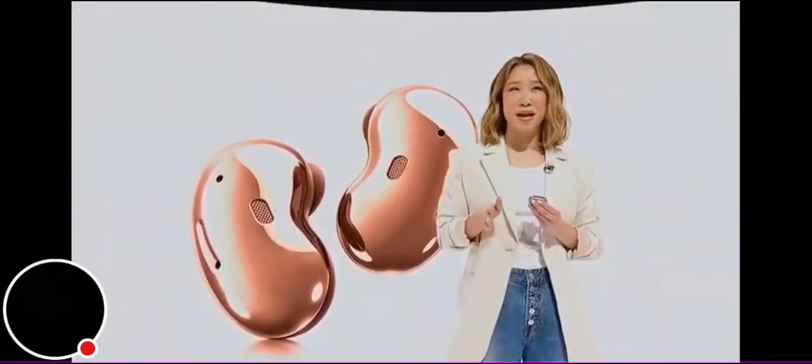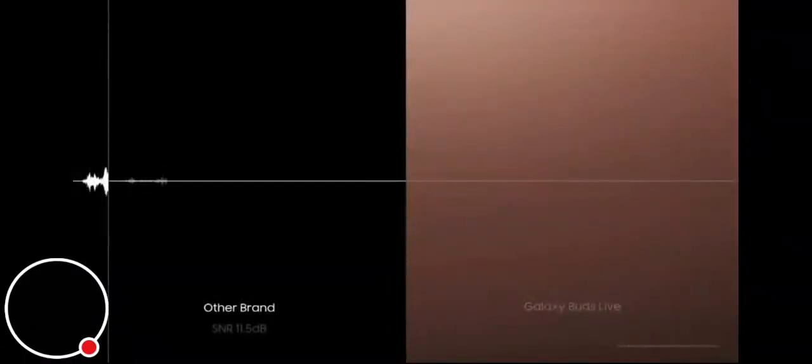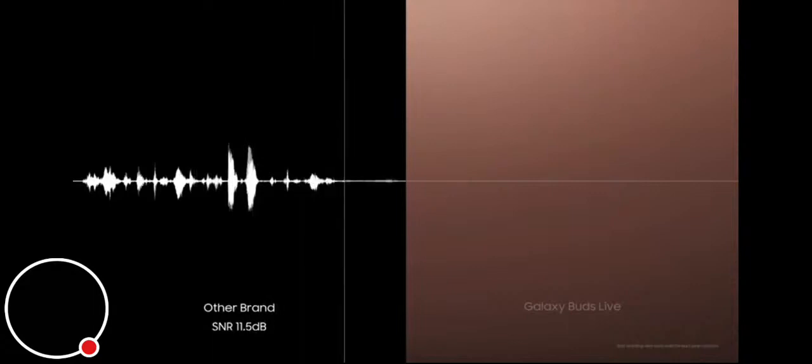Now check this out. We compared Buds Live with a pair of wireless earphones from another company. Both recordings were made under the exact same conditions. Can you hear me? If you can, this is Buds Live. If you can't, it's not.